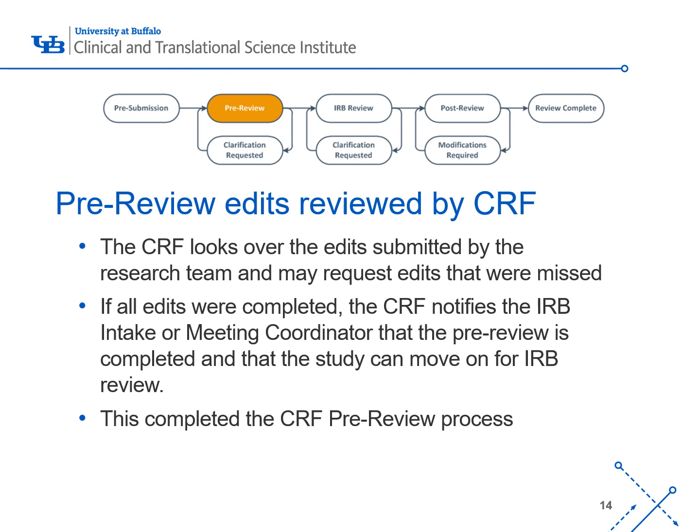After you've submitted your edits, the clinical research facilitator will verify that all requested edits are completed, usually the same day that you submit the edits. Even if all edits are completed, your responses may require additional edits. For instance, if you did not include a recruitment plan in your original submission, but your edits indicate that you will use electronic medical records to identify potential participants, the clinical research facilitator will request a partial HIPAA waiver if one is not included.